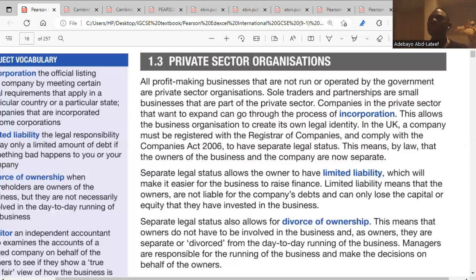Do you understand? Because both partnerships and sole traders are businesses whose owners are attached to the business. That means they have unlimited liability. So if you are thinking about having a separate legal identity from your business, you have to be incorporated. Then you have to register through the registrar of companies, so that the registrar can make you become a corporation. So a business that is incorporated becomes what? A corporation. Being a corporation means that you are either a private limited company or a public limited company. Do you get the point here?